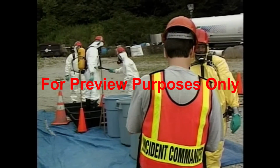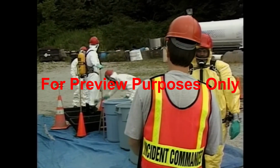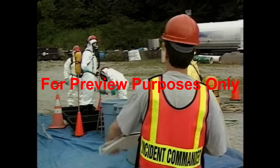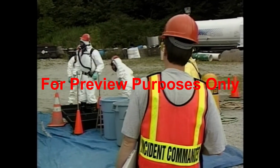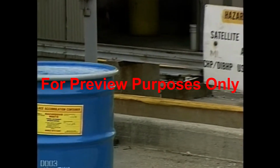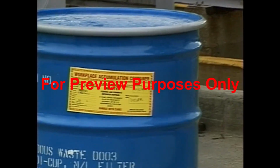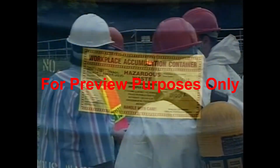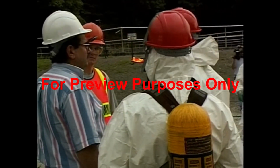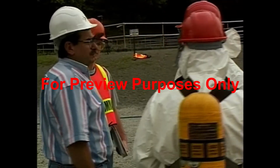Remember, once decon procedures have been completed, the solutions used in the contamination reduction corridor need to be properly disposed of. These solutions are often contaminated and must be handled according to specific OSHA guidelines. See your supervisor if you have any questions about how to deal with used decontamination solutions.